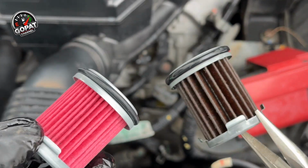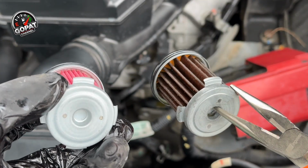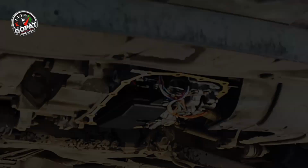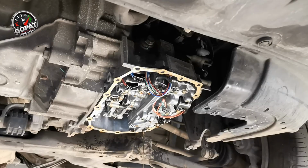In this video, we will talk about a particular fluid filter that is part of an automatic transmission. This isn't just about a specific car model, it applies to most, if not all, vehicles with an automatic transmission.